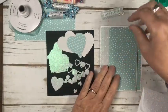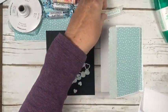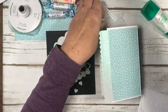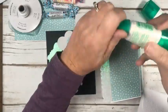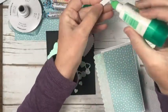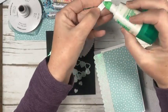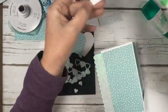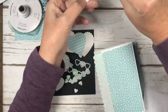So we've got that so far. Let's go ahead and put this on. And I'm thinking I'll use white glue. I was gonna maybe pop it up, but I think I'll pop up the bigger piece instead. Trying to get the glue that was stuck in here.